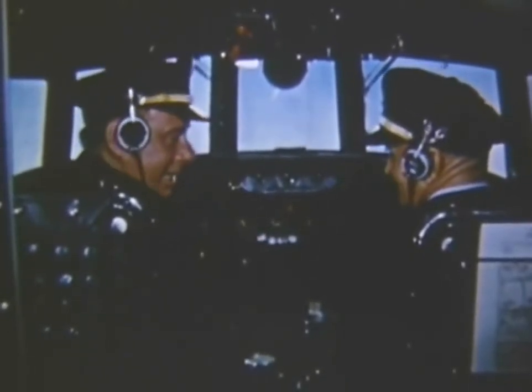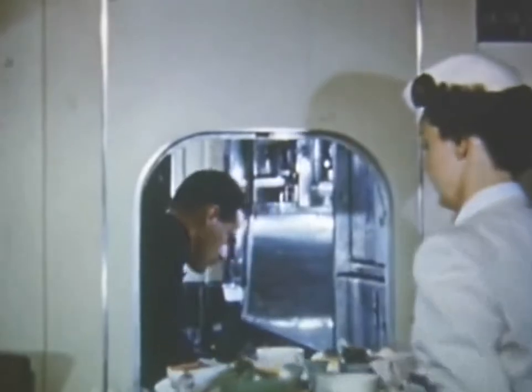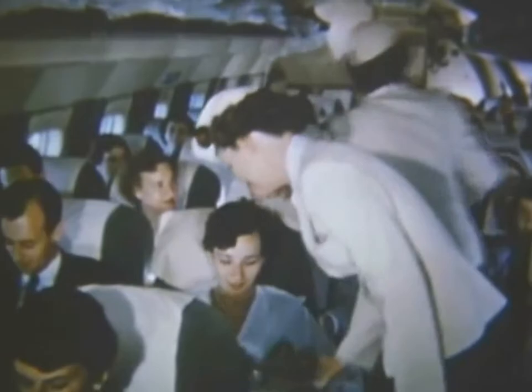Smells like the girls are getting ready to serve dinner back there. Gwen, the water's hot for tea if anyone cares for anything. Thank you, Al. Would you like some dinner, sir? How about you, Hen? Oh, this looks luscious.